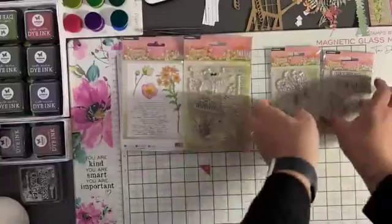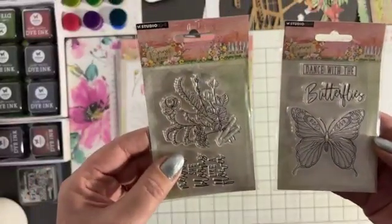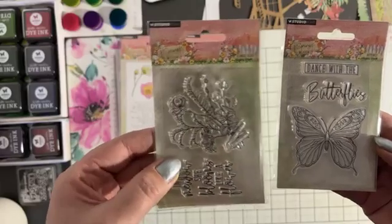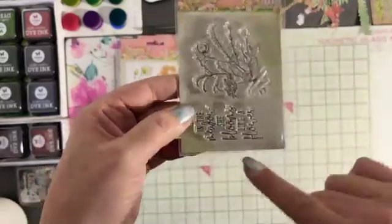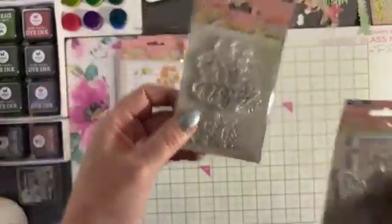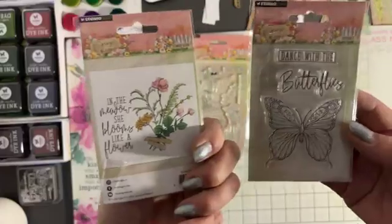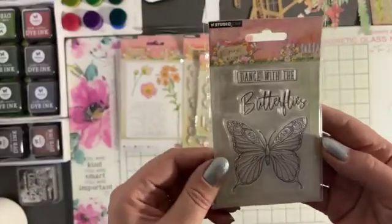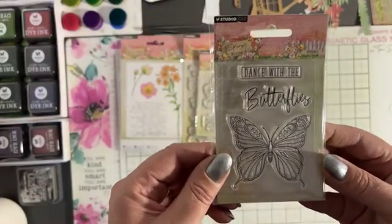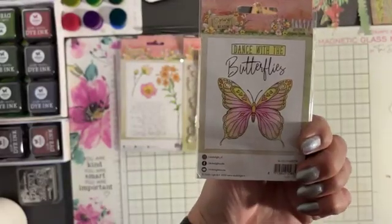So that's that one. And then we've got two little A7 sets. The one on the left, we've got flowers bloom. So a little bloom of flowers with a nice sentiment that says, in the meadow, she blooms like a flower. And that looks like that. And then this one is the butterfly, and it says, dance with the butterflies. And it's a gorgeous butterfly.